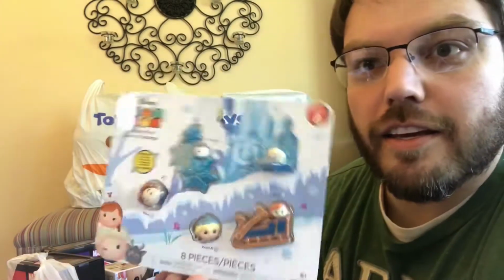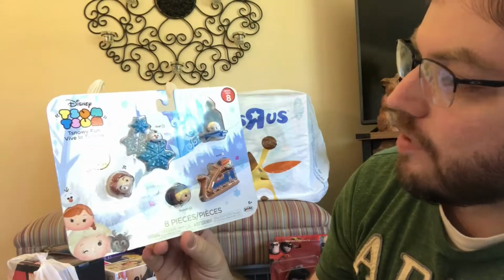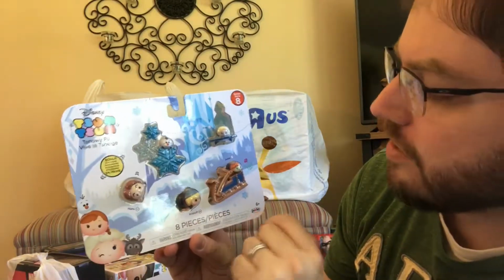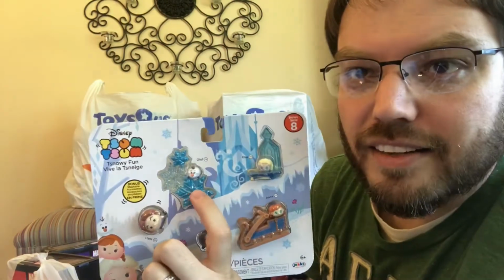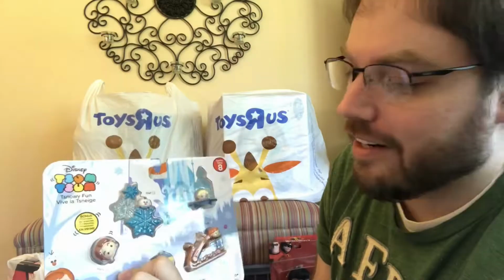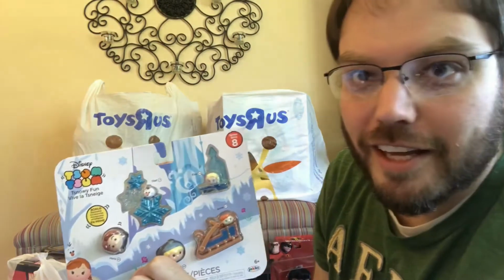And the last set that we bought was a Frozen set. So it comes with all the characters. There's Anna and Elsa, Olaf and Hans and Kristoff. Anna's in a sled, Elsa's in her ice castle. Olaf supposedly sits on these snowflakes. I don't really see how well that's gonna work. They don't look to be that sturdy, but they're gonna end up in my kids' collection. So again, we'll open these at another date, but that was another set that we bought.